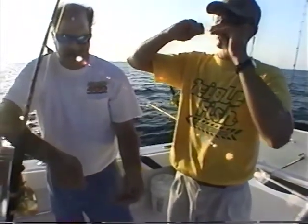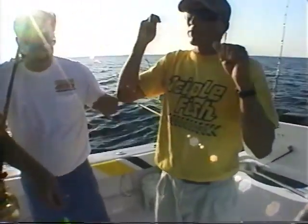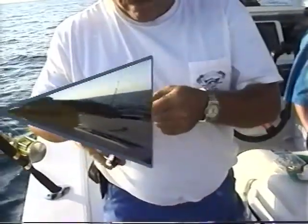I mean, even the 4X hook, sometimes when the king gets right in the corner of his mouth, he'll crush it. They've got a pretty strong bite then. Do they have a hard mouth too? Oh yeah, it's hard and soft, lots of palate, lots of teeth.